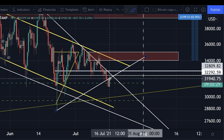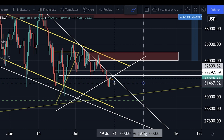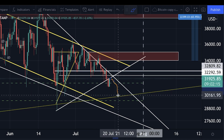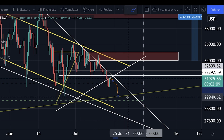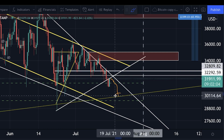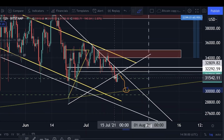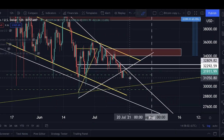The bearish case is if we get rejected with the next candle. Then we would come back to 31,400, and it would most likely not hold any support and we would break through it. The next support level would then be all the way down at $30,000, and from there we have to see what will happen next. This would be my bearish target if we get rejected at this upwards trending former support, now resistance line.